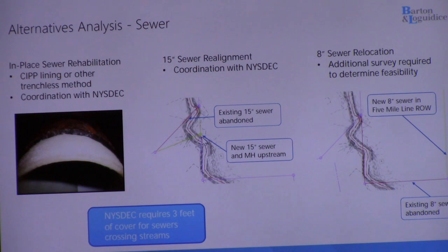Lastly, the third option that we propose to look into as part of this study is a relocation of that 8-inch sewer. So this would be abandoning the 2 sections of 8-inch sewer that cross the Shipbuilders Creek at 2 locations. So those would go away, and we would have a new 8-inch sewer along 5 Mile Line Road within the right of way. So that would be great for the town to be able to maintain that sewer much more easily out by the road, completely eliminate the pipe from the creek.